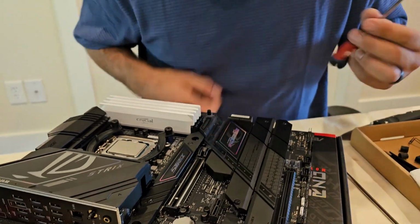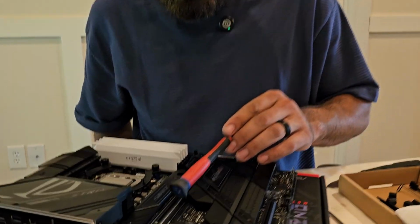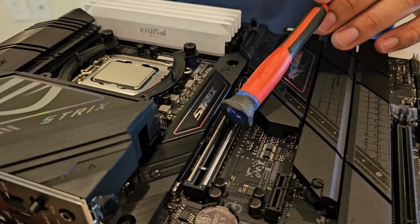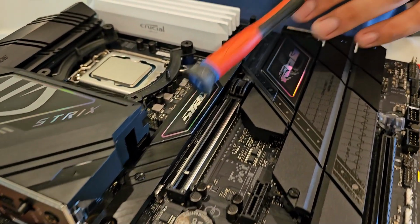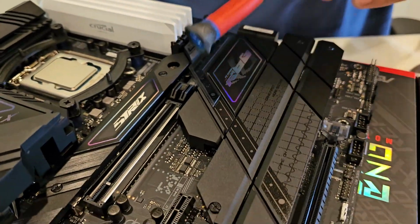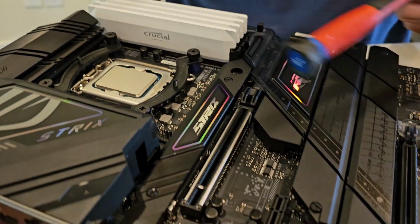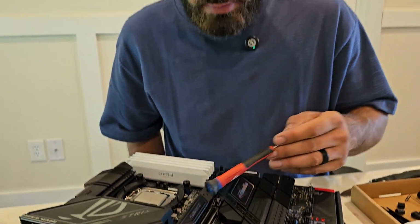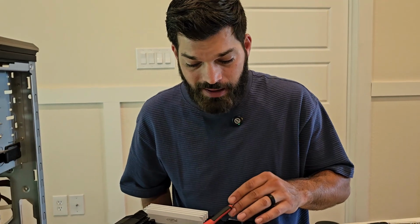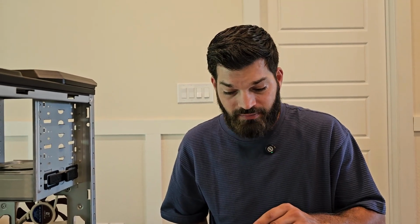Two things. Because this is a new fancy motherboard, this is a PCIe Gen 5 slot, as well as this M.2. These are going to be Gen 4. And then the M.2 that's closest to the CPU is going to be directly connected to the CPU through the PCIe lane. And again, this is Gen 5, so if you're putting it in M.2, you want to put it in the fast slot.